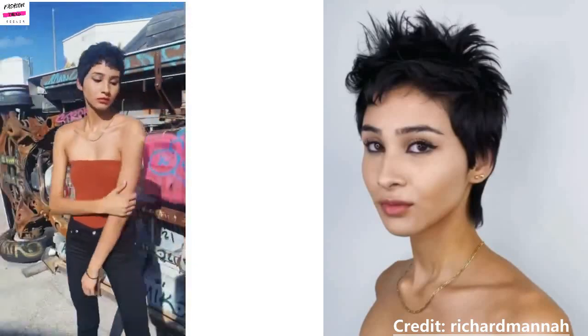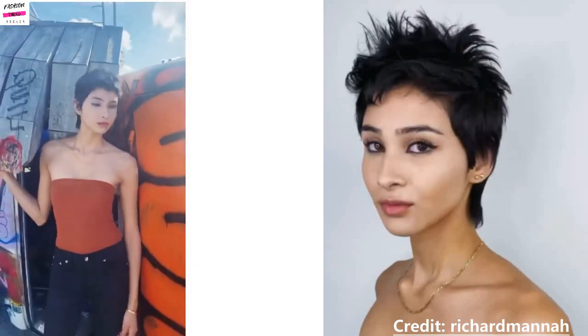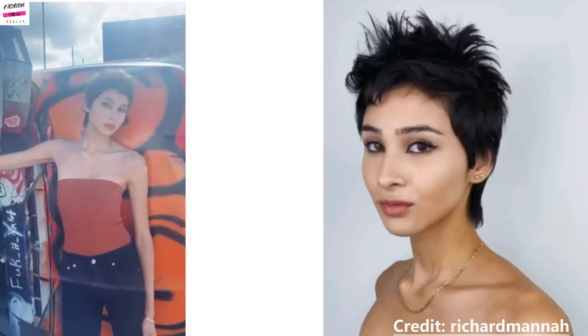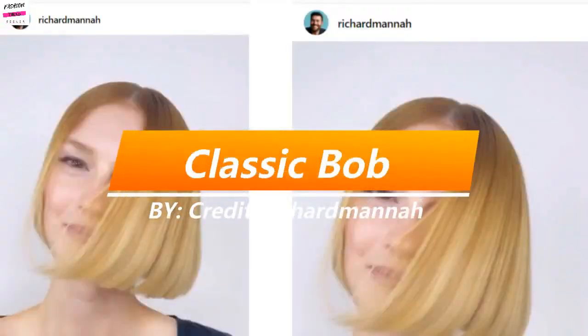Love how she is sporting the tube top. I have not seen one of those in a hot minute. Definitely a fun, chic, edgy hairstyle. Very cute.